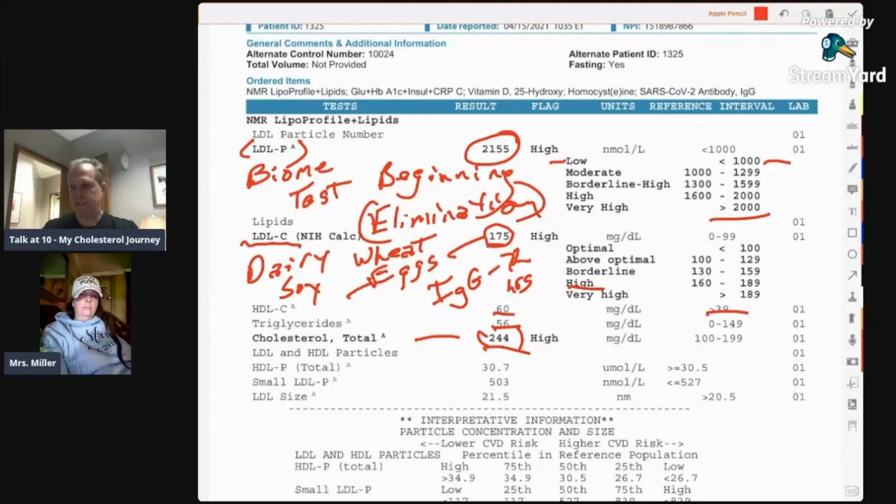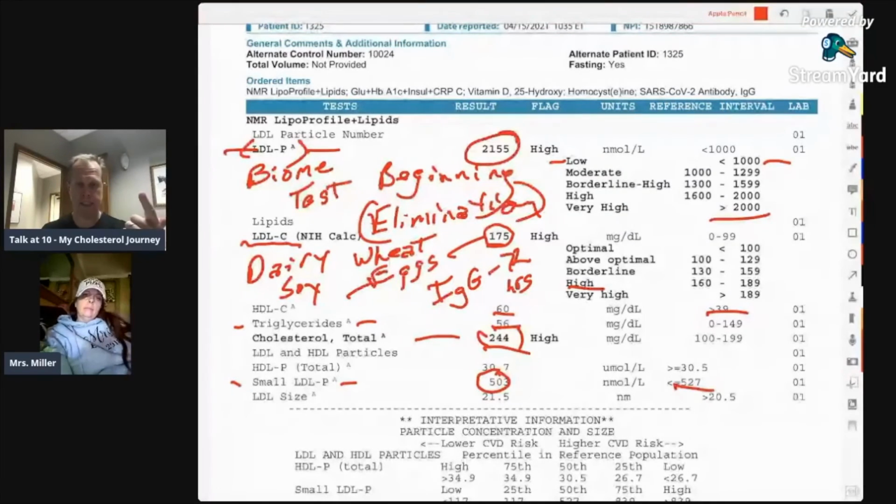I mean, if it stays above 200, as long as that one and this stay low, and the particle number up there you see is 2155, which is too high, but the small atherosclerotic LDLs for the first time are in a good place. And so I am not so worried about metabolic syndrome. I'm not so worried about cardiovascular disease. I'm not worried about these things because these are now trending the right way.